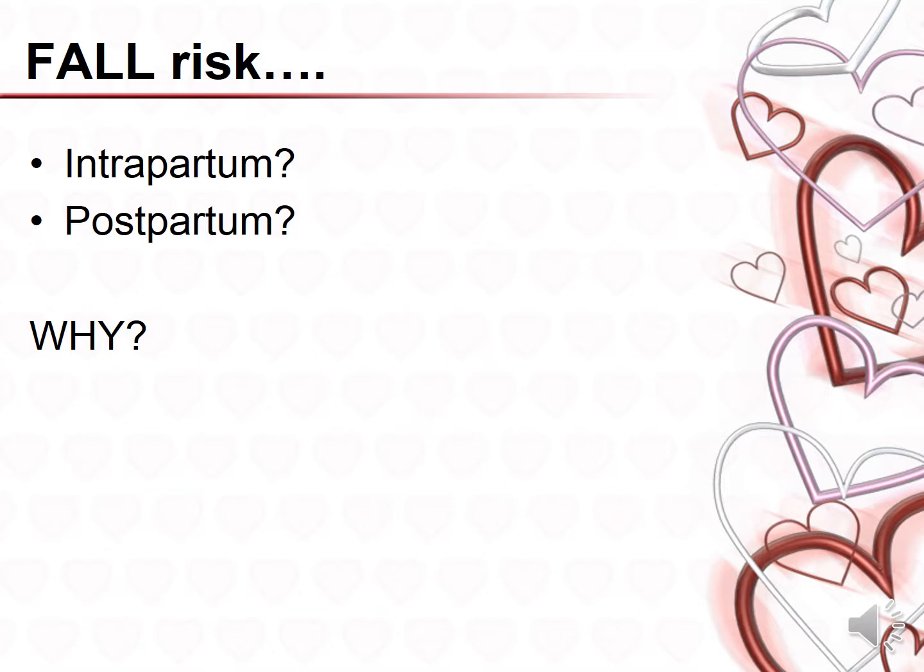Is her equilibrium still a little off? She's gone from a pretty intense cardiac volume to one that's trying to normalize. She may be on pain medication. What are some other reasons? Why do we want to make sure that the bed is left low, 2 side rails up, things within reach, and we want to make sure we're checking on her?